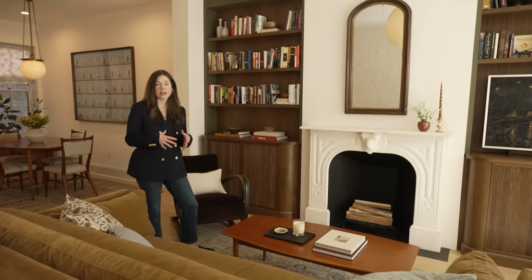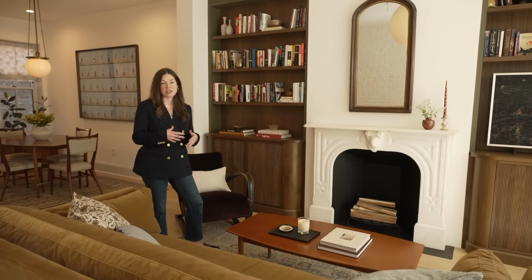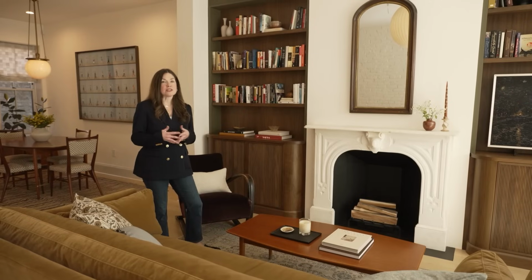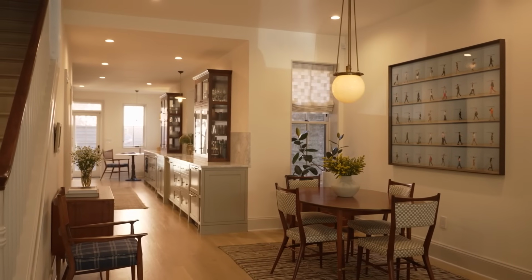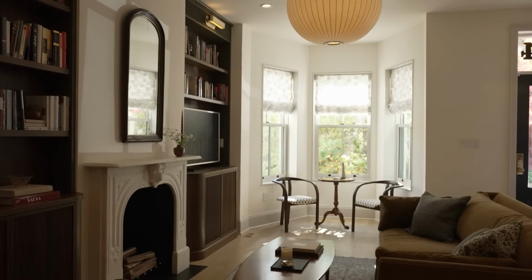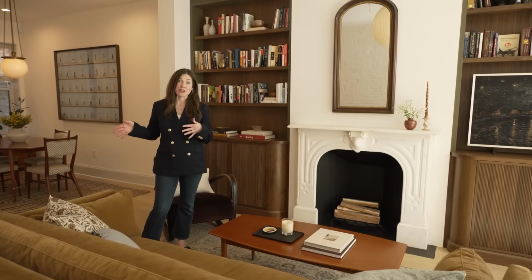And so that is also a jumping off point. I love that I can just pull different colors from that and then use that to pull them through the room. It's a little challenging when you have no walls and everything has to work together. And so just always keeping that in mind and making sure everything really speaks to each other was important.